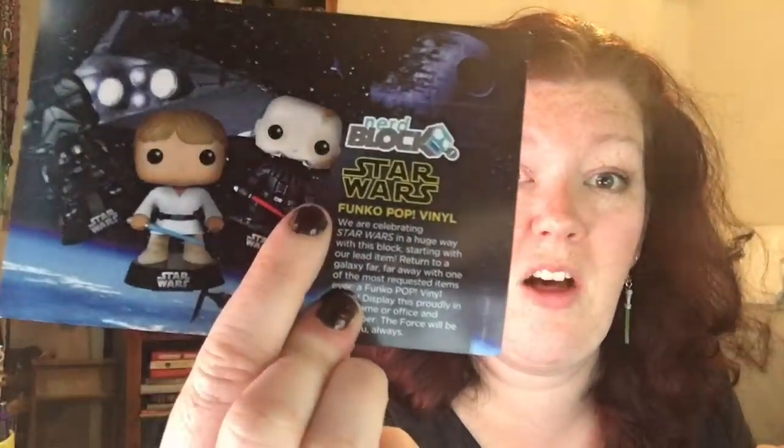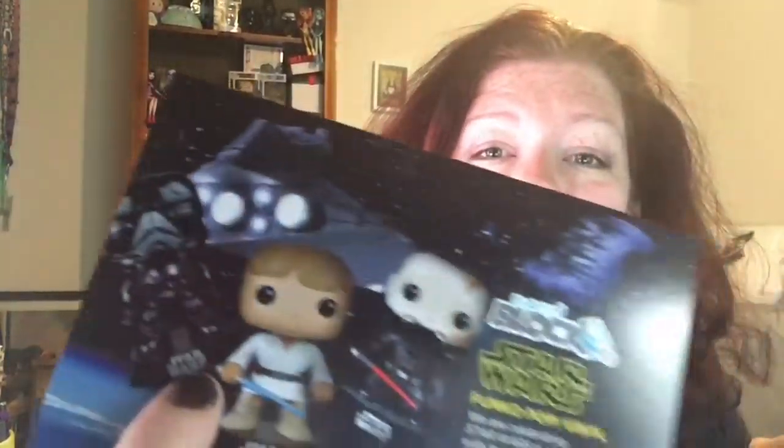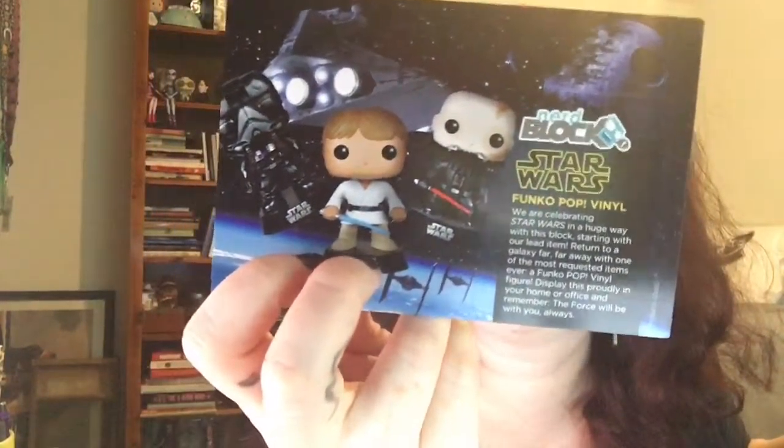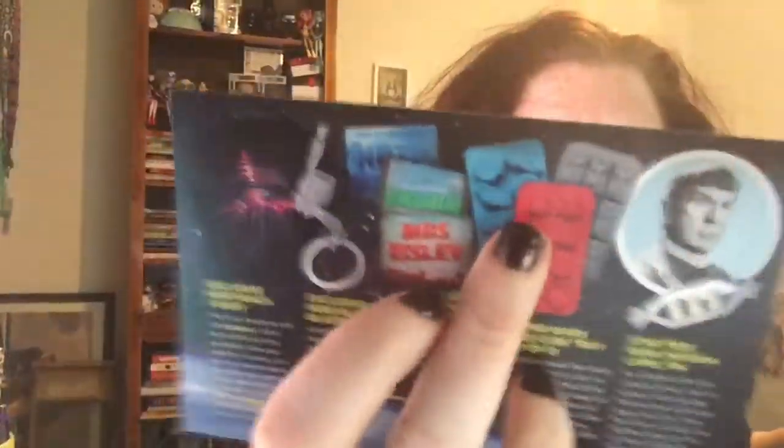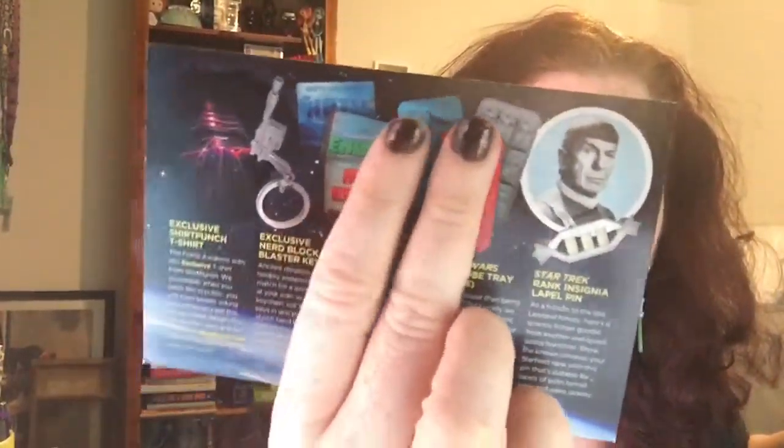Kind of upset, Nerd Block, that you didn't send me this one, which is Darth Vader without the helmet, because I needed Darth Vader without the helmet. Glad they didn't send me the TIE Fighter pilot, because I think they sent me one last year. Last month. Last moon. And then there's three that you could have gotten here, which would have taken any of these, really. Han Solo in Carbonite, heck yes. But I'm going to probably go buy that one for myself.